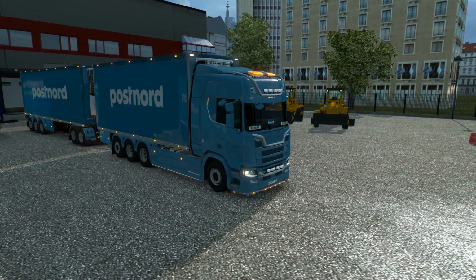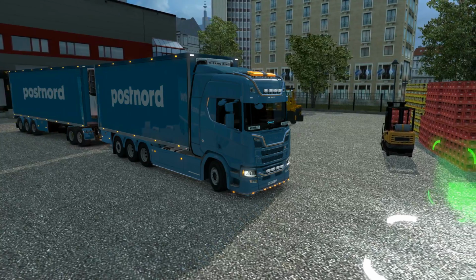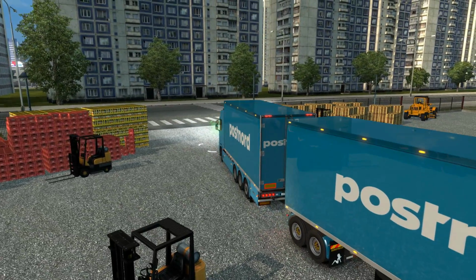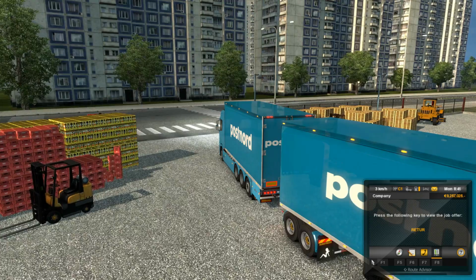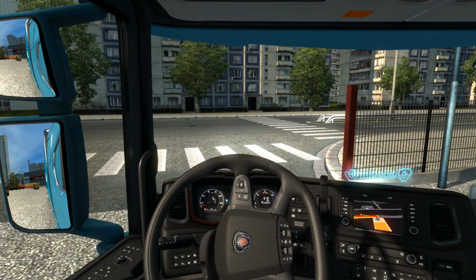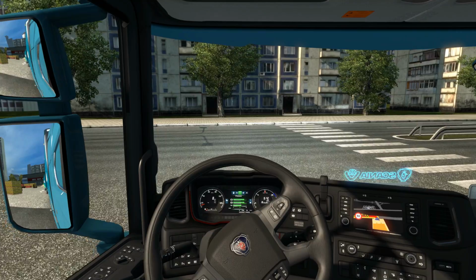And, well, that's not important, the truck in this case. What is interesting is where I am at. I am in Kiev right now. Yeah, I'm in Ukraine. Yes, Ukraine. There is actually a Ukraine available for us, together with a map that also contains a ton of Russia and the Republic of Belarus.